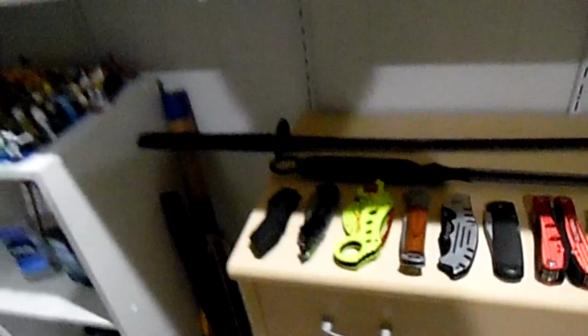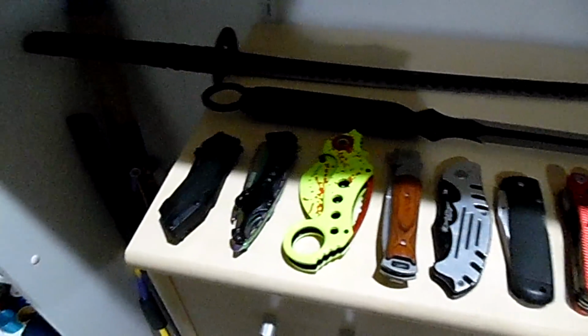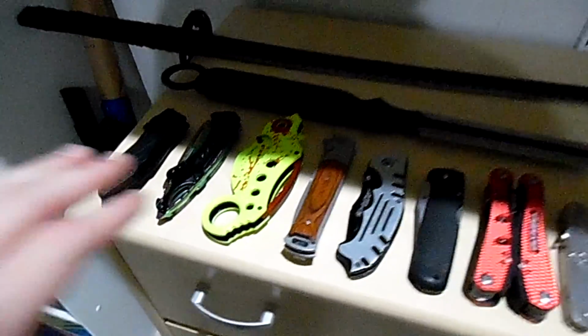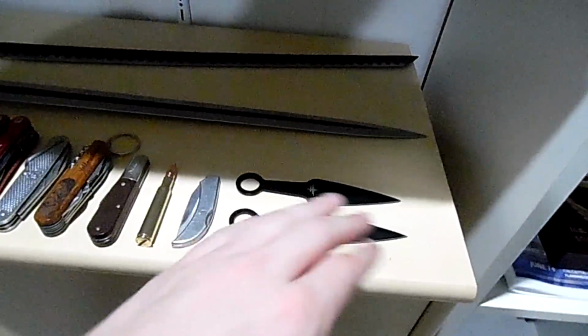Basically my gun knife will go right after my karambit for my spring loaded ones, the spring assisted ones. That's where my gun knife will go tomorrow, and then I'll probably have to make those go vertical, not horizontal. So that will be my updated knife arsenal. I'll show you that on the unboxing after I'm done unboxing it and doing all my stuff.